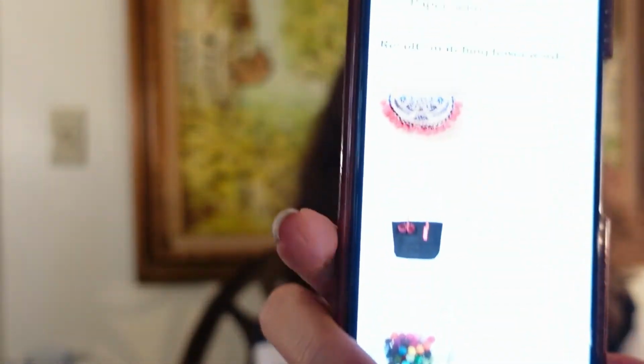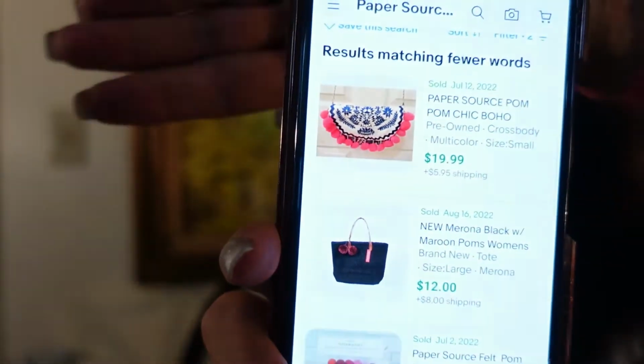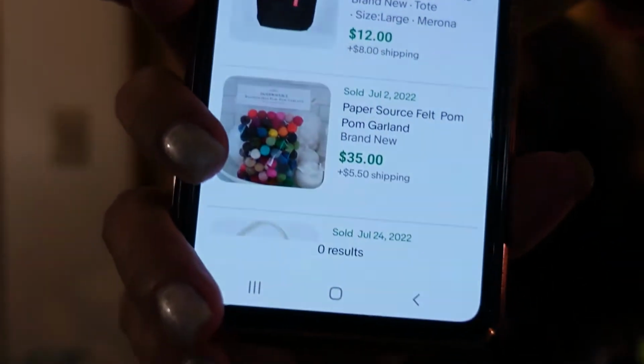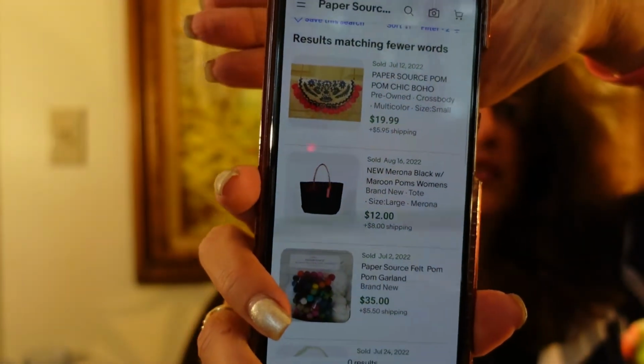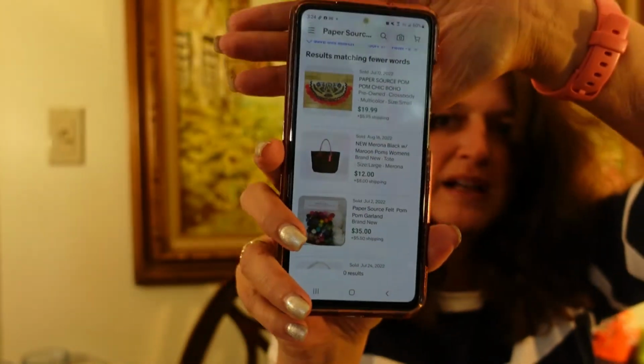And I just looked up comps. I'm going to show you some comps on here. Let's see if it'll focus on my phone or not. I'm going to try to do it this way. Can you guys see all of that? Hopefully it's focusing. It's hard because it moves.